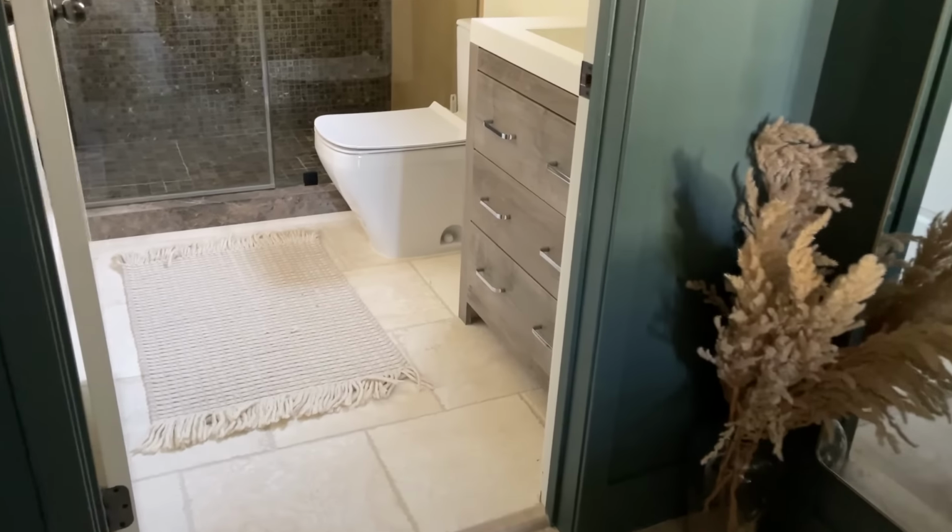Honey, should we take them upstairs? Yeah. Let's go take them upstairs. Okay. Come on.